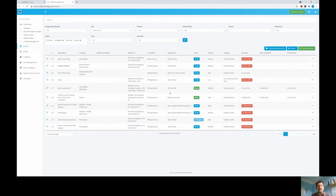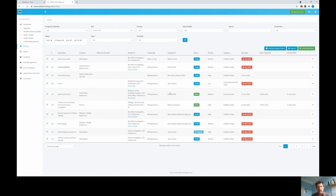And what we've done within Notify is we've built the action tracking module in the center of the platform. So we call it 360-degree action tracking. So a near miss or an incident can create an action on the back of the investigation. An audit could create an action on the back of the findings. Even a risk assessment, an action on the back of a risk assessment can get captured, and you can create an action in its own right.